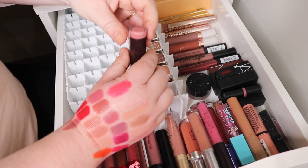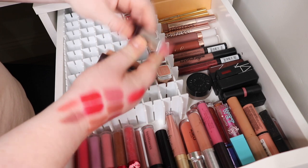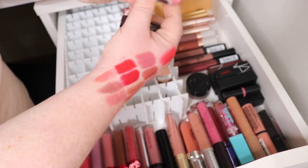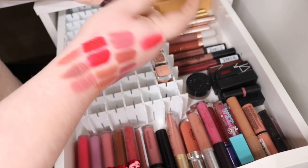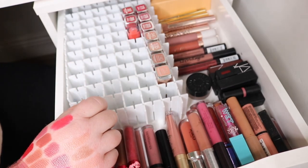One that I'm keeping that I'm trying to finish up is from Savvy. It's in my Shop My Stash, and I've almost finished it. It's the perfect pink for me. I love it. The shade is Pretty Pink. And so my goal is to finish this one. So I'm going to keep that.